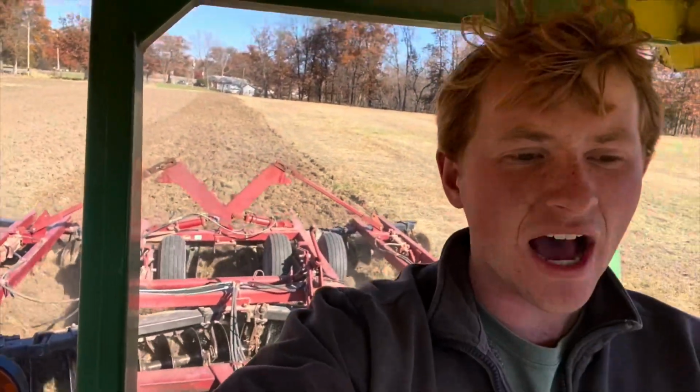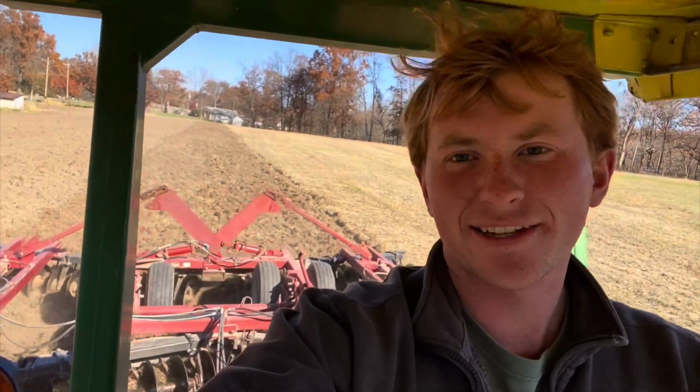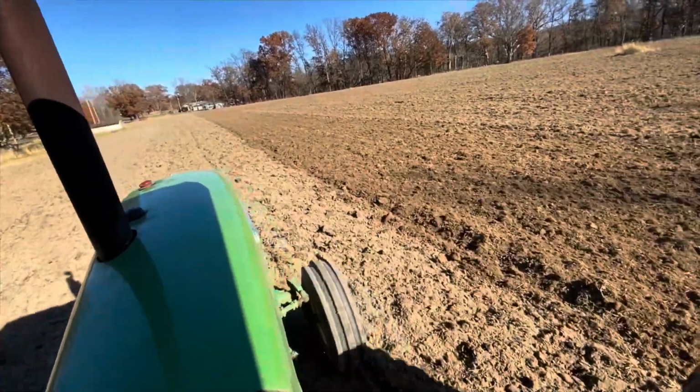Cutting beans was the last video. This is going to some sort of hay crop, and one of our guys that owns it is having me do the tillage work, which I'm fine with. It gives me an excuse to play around. But the 4320 pulls is just really nice. Sometimes you require a second pass with disking.